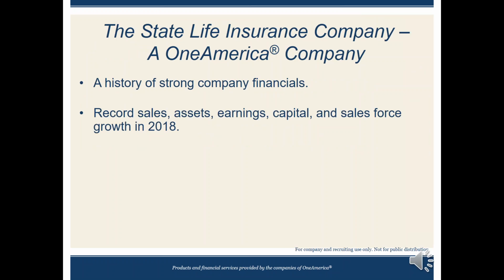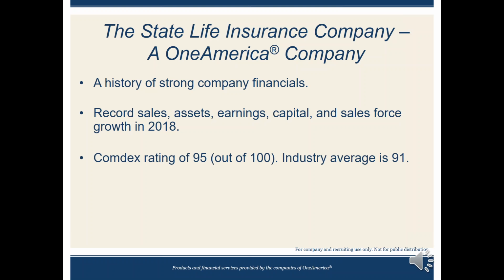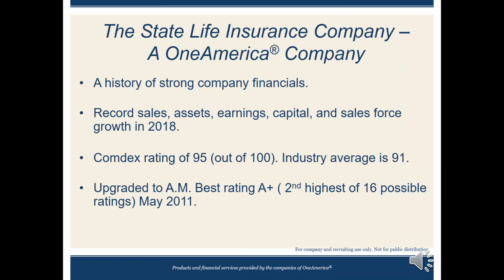So real quick, One America is a holding company for State Life. It's a $76 billion marketing organization with several insurance companies. We've had record sales, assets, earnings, capital, and sales force growth for the last 9 years, including last year. We have a Comdex of 95 out of 100. The industry average for our size company is 91. We're A+ AM Best rated. That's been that way since 2011.